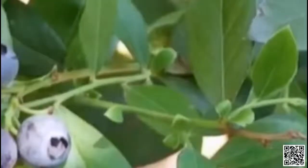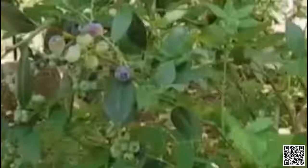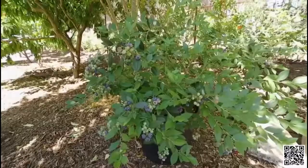Blueberries like a really acid environment, and it's much easier to control that when you grow them in pots. They like a really heavy mulch because they have very fine surface roots. I fertilise with just a slow-release, all-purpose fertiliser, and then when they're at the height of production, I give them a little side dose of sulphate of ammonia and sulphate of potash.